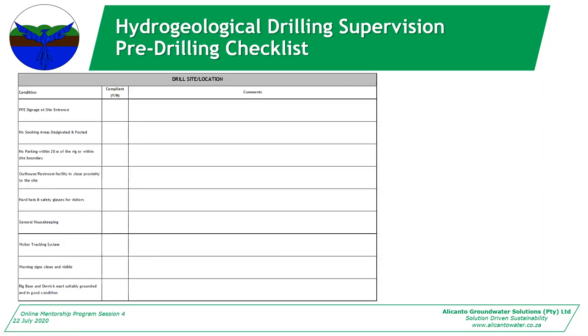Then you go through your drill site location. You've got your condition and is it compliant or not? And then you've got comments. Because sometimes, if you're doing a single borehole, you don't need to put an outhouse on the site because it's one day. They can go to the main offices or whatever.